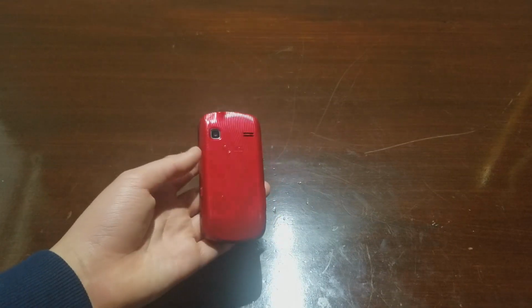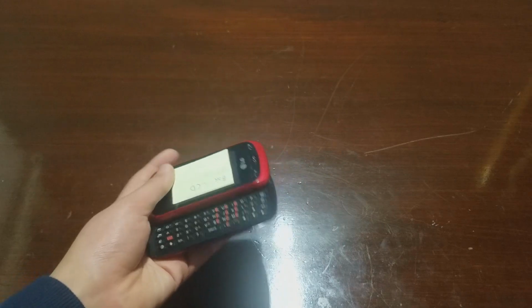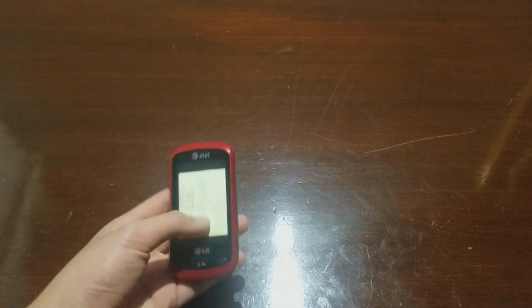Now for the phones that are usable but have some problems, or aren't usable at all but are in good condition. First up is this. You may remember this from one of my other videos. I mentioned that it has a bad LCD, but I think everything on it works. So if I ever get another one of these, I can just transfer the parts.